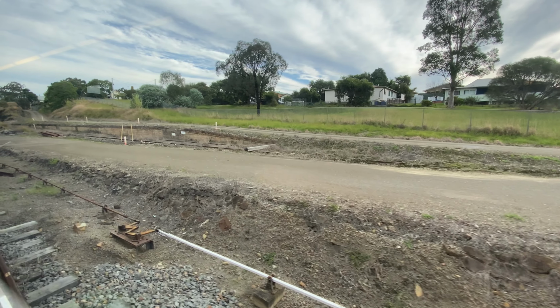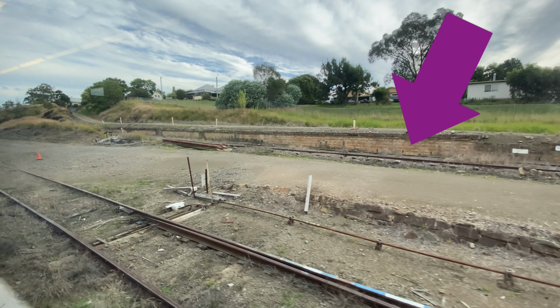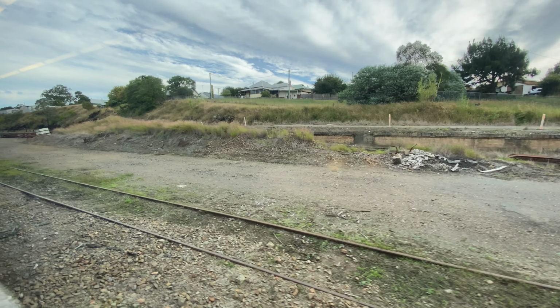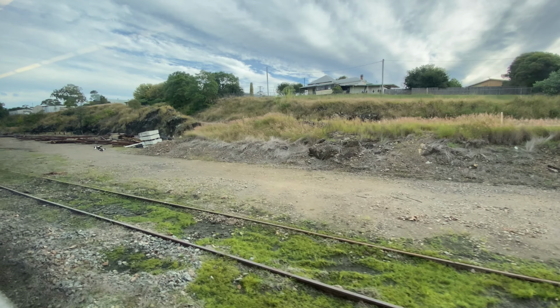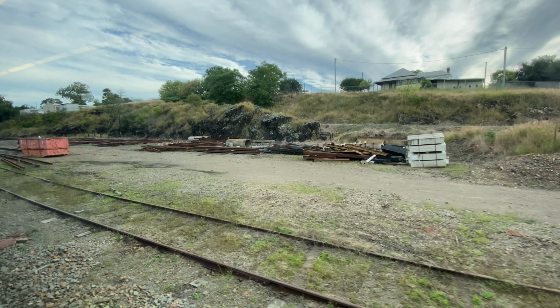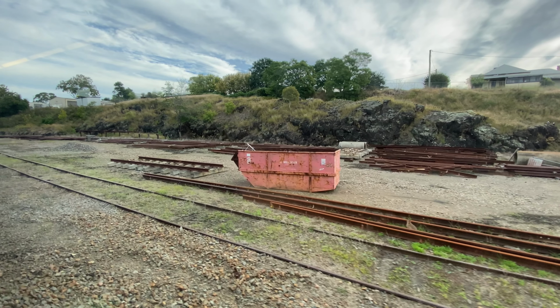Here is the siding coming into view now. The other siding is further over to the right. The siding close to us that we're following now, just on the right, could still be being used. It's difficult to say. What do you think? Have you seen a train on this siding? Or do you have any further information? If so, do let me know in the comments.